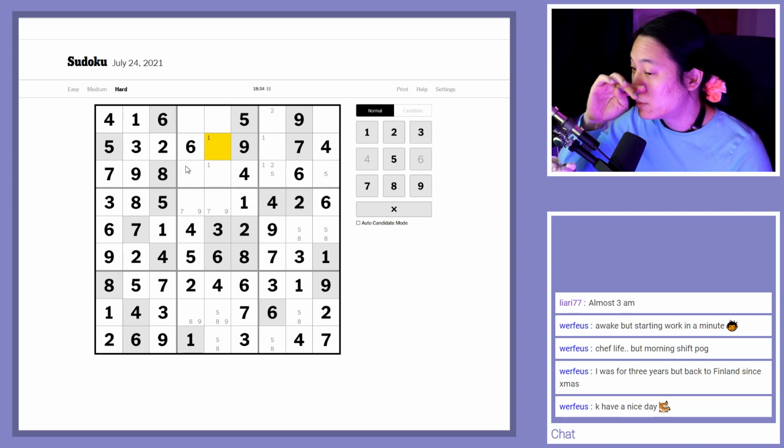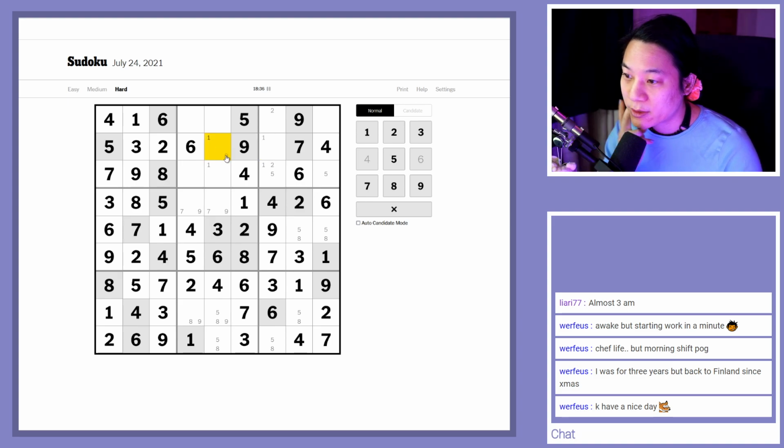This is now a weak area. We've only got 2 numbers left. So what are they? 1 and 8. We can't solve it because we've got more 8s to play. Okay. Anything else? 1, 2, 5. Well, 1, 2, 5 and something.